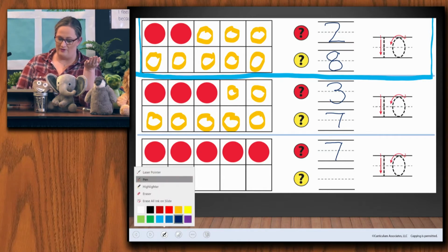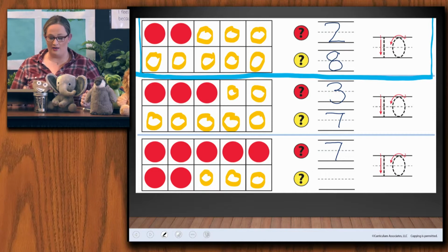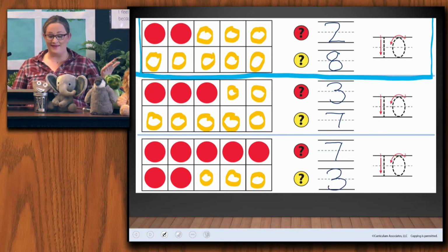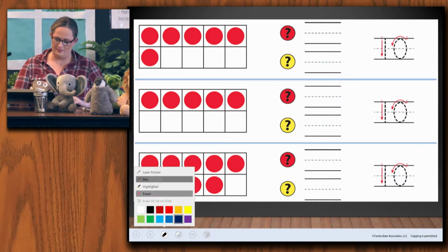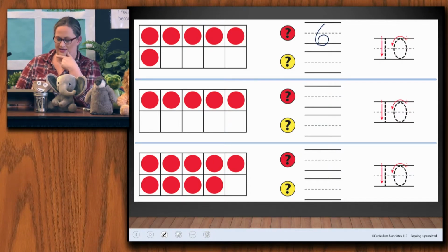Let's count and check. Are you ready? 7, 8, 9, 10. How many did I draw? I drew 3 more. 7 and 3 make 10. Kiss your brain, kindergartners. Okay, how many red ones do you see? 6. Oh, that was a bad 6. That's all right. We're going to try it again. So much better. 6.